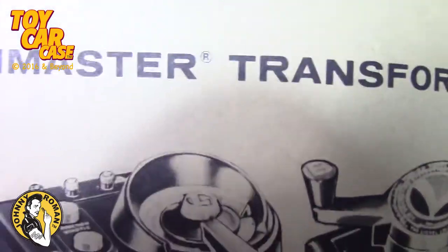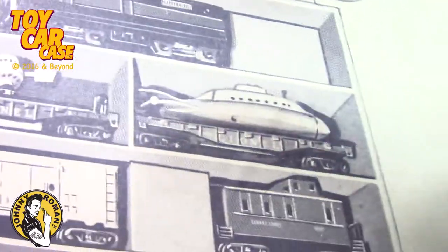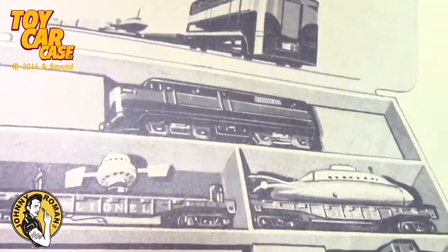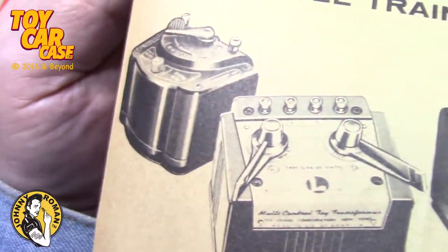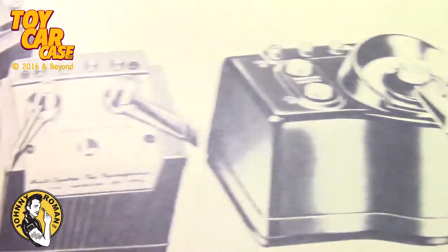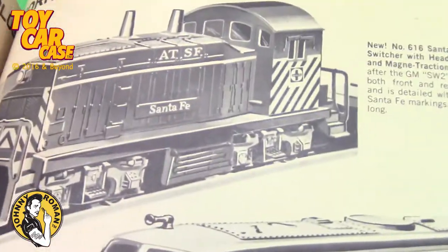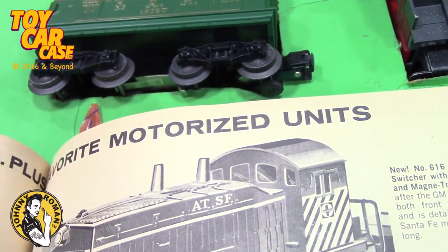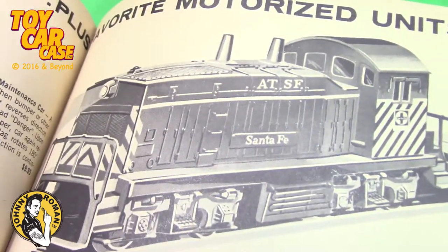These things, this is new. But look at how cool these cars are on here. The train engine, just, oh, so amazing. And here's all your transformers. Probably had a couple of those back in the day, right? Here's some engines. Favorite motorized units, new powerful locomotives plus favorite motorized units.